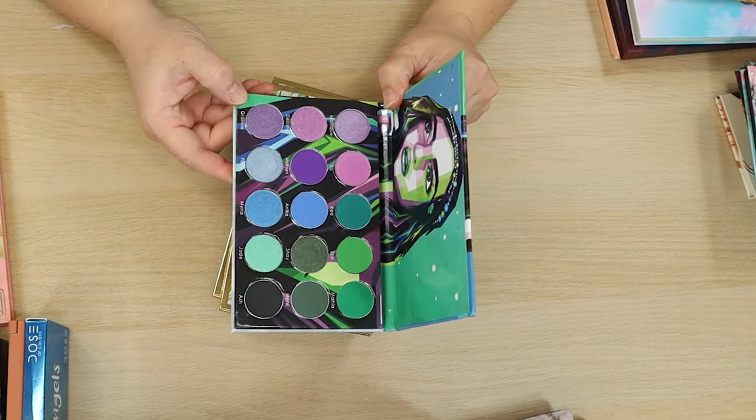But I have so many. These two are so similar as well. These two are really similar. These two are really similar. So what should I do? I'm thinking that maybe I should just get out all the similar ones and make one palette with all the shades that I like and love and just ditch the rest. Because I seriously don't need them all.